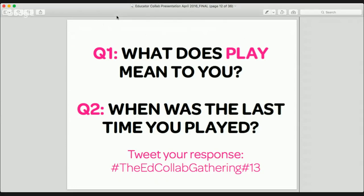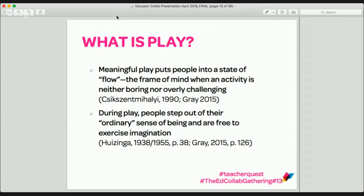Okay, so I'm going to start talking again. If you haven't had a chance to respond, please feel free to continue to do that. And I'm going to give a little bit of an overview about the more academic definition of play. So one of the things to know about play is that it can be thought of as a state of being. It's this space where what you're doing isn't so hard that you tune out, nor is it really boring.